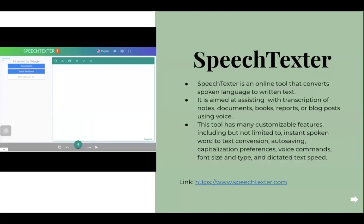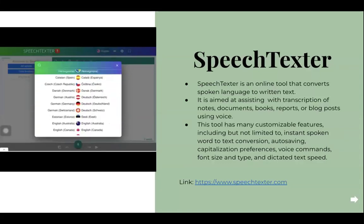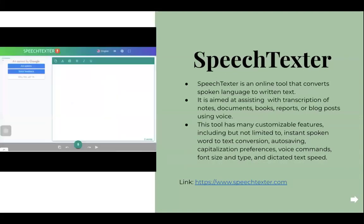There are also options to select or search for your preferred language from a list. You can also download, print, or share the text once it's completed. It also provides a list of shortcuts for punctuation and commands that can be altered or changed.